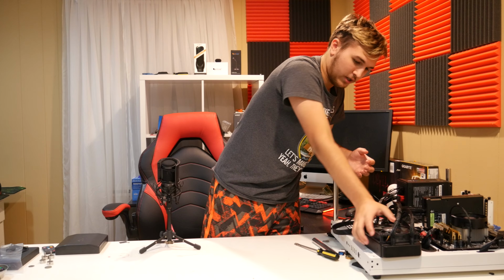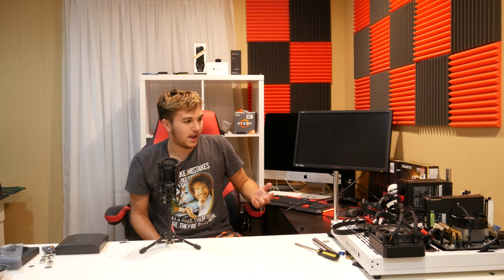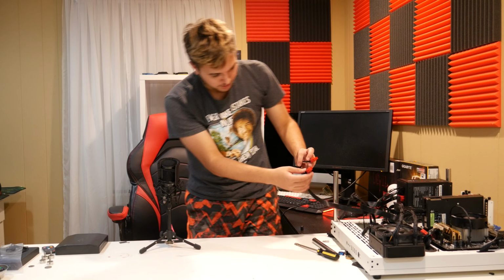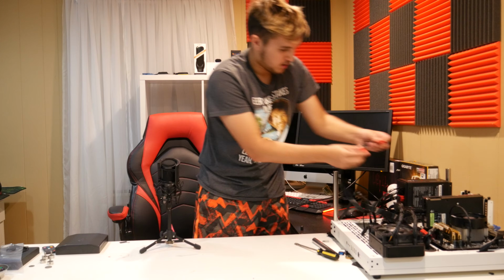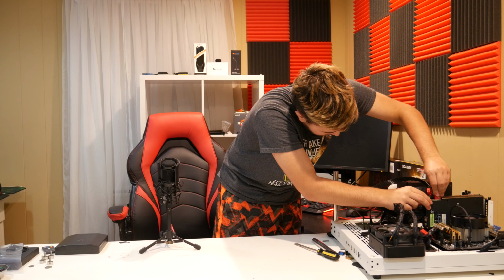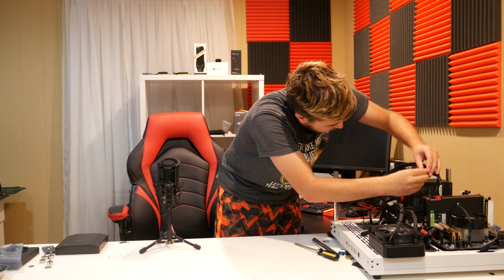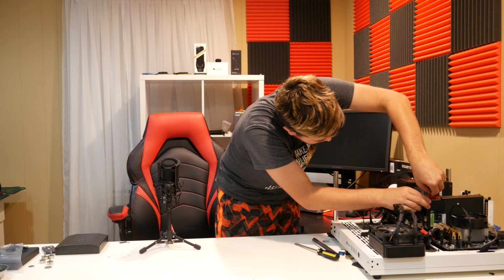And we just rest it like that to kind of simulate how it would be mounted. We just leave it there. And alright, dual 8-pin connectors. We can just use the daisy chained ones on our power supply if we can get them to work.